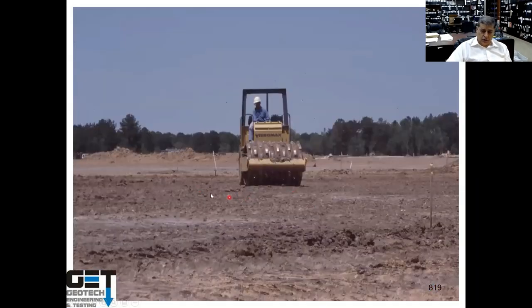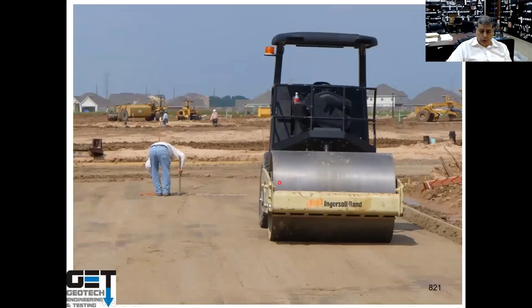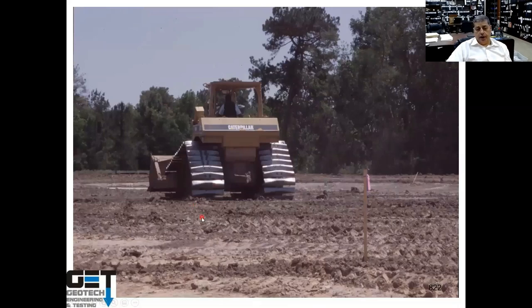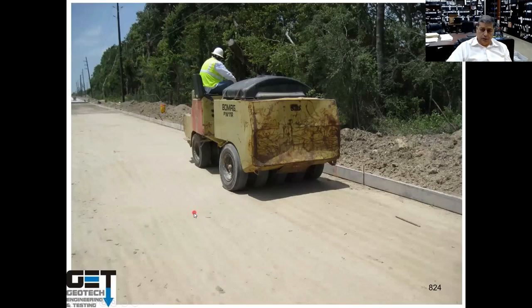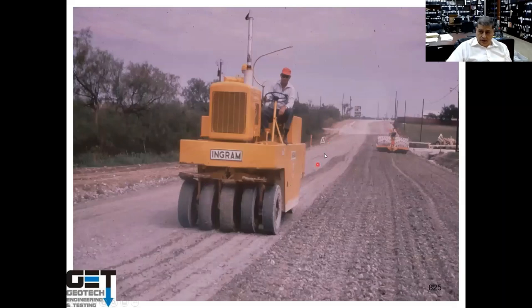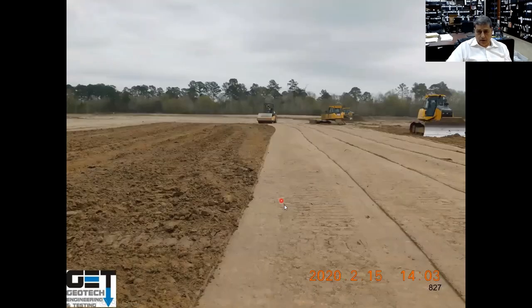Compaction: you compact the clayey soils with a sheep's foot. Sandy soils with a steel drum roller, it vibrates and densifies the sand. You grade with a dozer. You seal it with a pneumatic roller so that the water doesn't get in. See, this is a compactor with a sheep's foot. This is the pad compacted with a sheep's foot. You go in there and seal it with a steel drum roller so that the water doesn't get in.